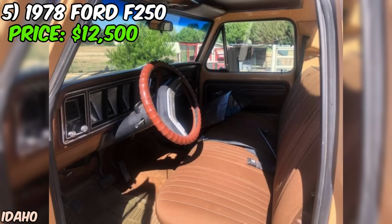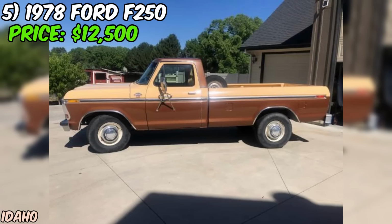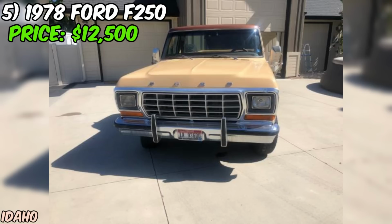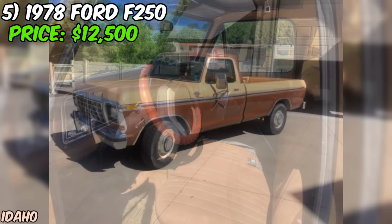One thing to note is that the odometer has rolled over, which means that the actual mileage on this truck is likely higher than the 66,000 miles shown. However, that's not necessarily a bad thing. These old Ford trucks are known for their durability and longevity, and with proper maintenance, they can easily go well beyond 100,000 miles. Of course, as with any classic vehicle, there may be some minor issues or quirks that need to be addressed. But overall, this 1978 Ford F-250 seems like a solid choice for anyone who's looking for a vintage truck with plenty of character and capability.